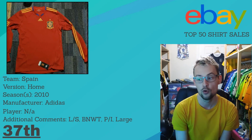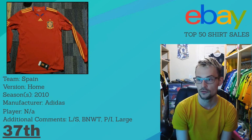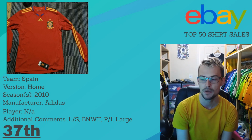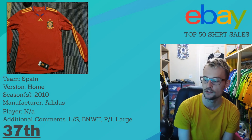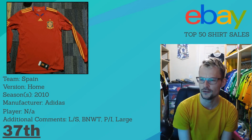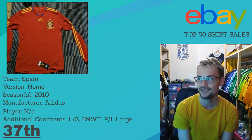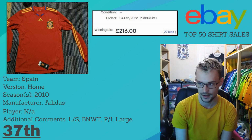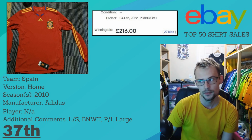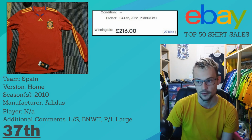Now we have Spain's home shirt from 2010, so it's the World Cup winning year, and it was of course the Adidas manufactured shirt. No players in this one. It was just long sleeves, brand new with tags. It was like a player issue. I think it was a 4Motion technology. Is that what it is? And it was a large. Anyway, 27 bids came in, and it was £216 that it ended up selling for, which is quite a bit of money. But I suppose it's a very iconic shirt, specifically for Spain.